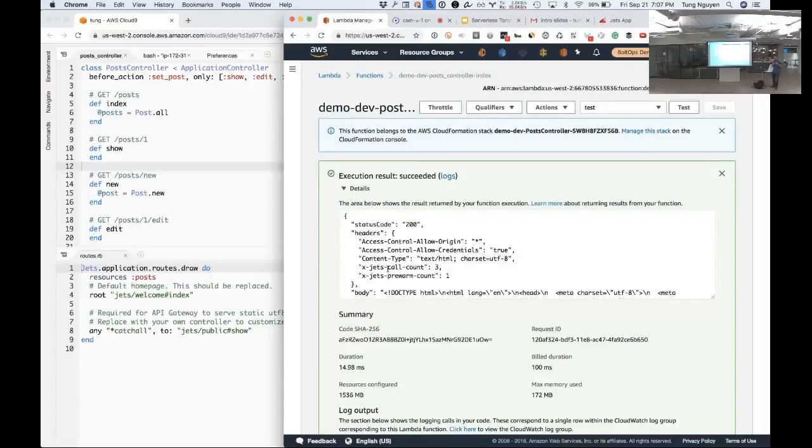This JSON payload is called a Lambda proxy structure. This is the structure that API Gateway expects from a Lambda function in order to parse it out and then serve an HTML page. They expect the status field, the headers, and the body. Okay, so that's the Lambda functions.